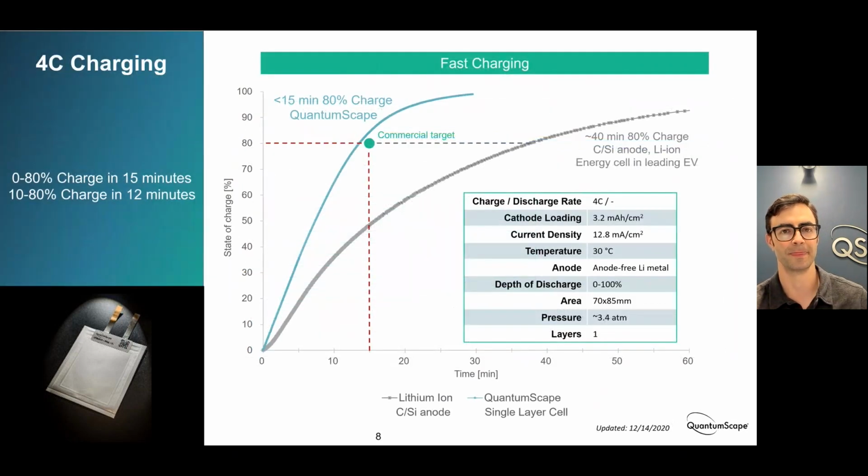We've also talked about fast charging. So this is a plot showing the state of charge that can be attained when charging a cell over time. And the gray curve is what you would find if you plug into a supercharger. We set for ourselves the commercial target of charging 10 to 80% in 15 minutes. And this is a charge curve demonstrating that a single layer cell of ours can meet this requirement.